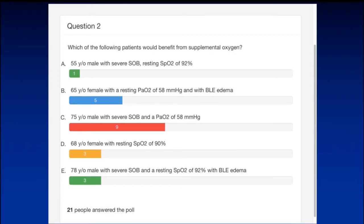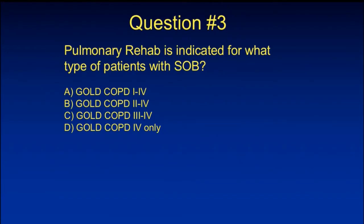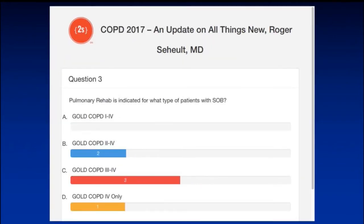Okay, a little bit of a smattering there. Let's keep going on. This one's a little bit simpler. Pulmonary rehabilitation is indicated for what type of patients with shortness of breath? Is it GOLD stages 1 through 4, 2 through 4, 3 through 4, or is it just 4? So the GOLD stage guidelines stage all the way up to 4. I heard a question there about hypertension, why we only have 2 stages of hypertension. GOLD stands for the Global Initiative for Obstructive Lung Disease. Rank it 1 to 4. Okay, we'll talk about that one.